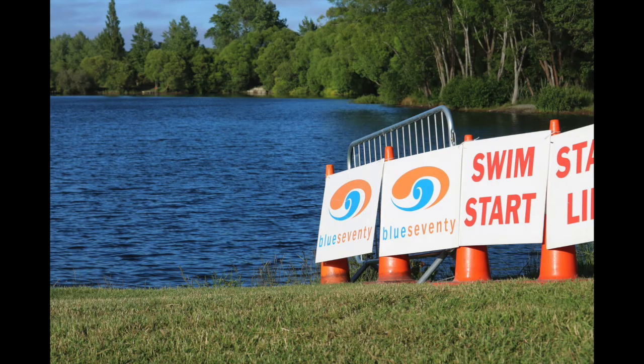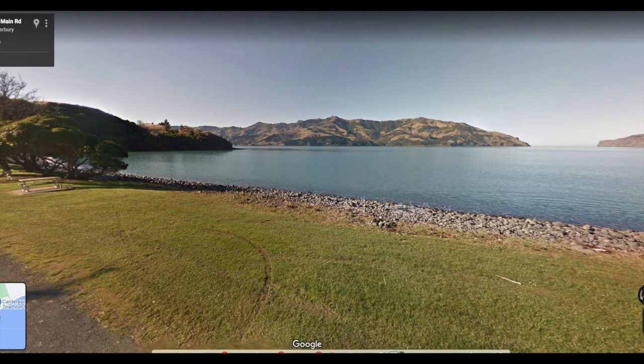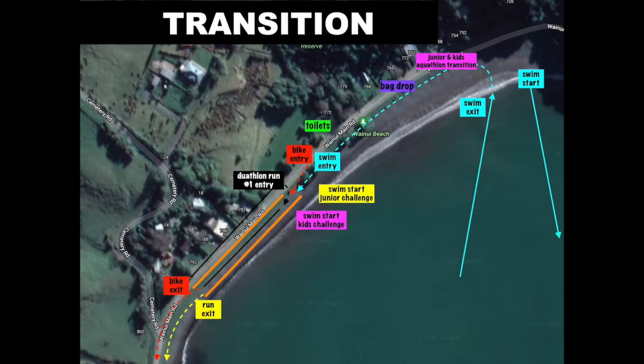Swim start will be in around knee depth water. We will be having this race at low tide, so it will be sandy on the beach. You will notice when you exit the swim there are a lot of large rocks. We will have a pathway clear which will be covered with carpet, however it still will be a bit rough. It is quite a long run to transition, but it is on the grass, so your feet should be fine.